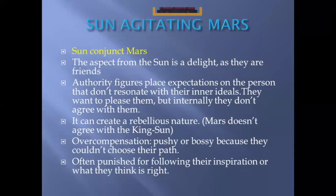Now, the Sun agitating Mars. This happens when the Sun is with Mars, when they're conjunct. So the aspect from the Sun is a delight, as they are friends. But when they're conjunct, that's going to be agitation. So the Sun, representing authority figures, is going to place too many expectations on the person, and there are expectations that they're not going to resonate with. Their inner ideals will not resonate with those expectations.